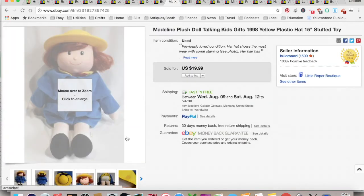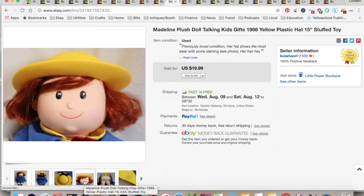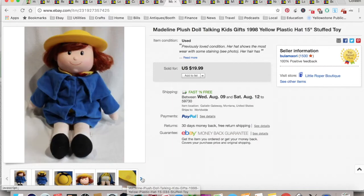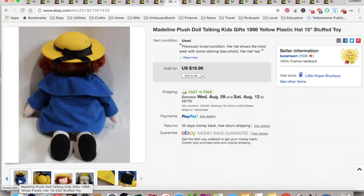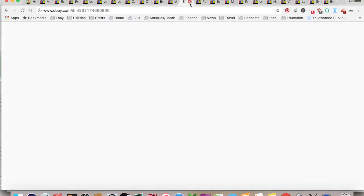This is a Madeline doll. She talked. She had some condition issues. I had a video up, but then of course they took down the ability to do video, and I know there's another way that you can do it. I just haven't researched it. And she sold, so I don't have to worry about it anymore. She sold for $18.99. I paid $1 for it at a garage sale. $8.89 in shipping and fees for a total profit of $9.10, and that took 15 months to sell.